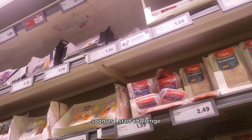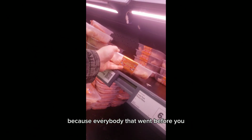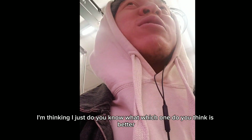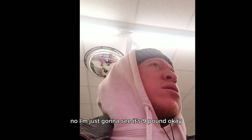As soon as I started the challenge, I came across a problem. Note to self, never go shopping at Lidl on a Friday, because everybody that went before you has already got all the best deals. I'm looking for chicken as well. Which one do you think is better out of this one and this one? Okay, that one is expensive, but wow. This one is £4.99, right? No. Look at the price here. It's £9. Okay, it's expensive. Yeah, but it's quality, right? I'm just trying to find something to do, like take the quality one and mix it with the other one.